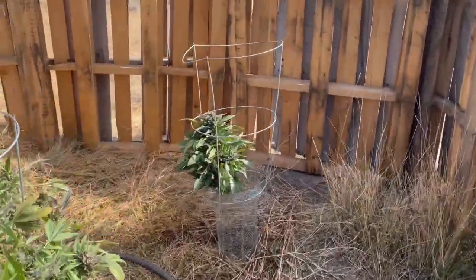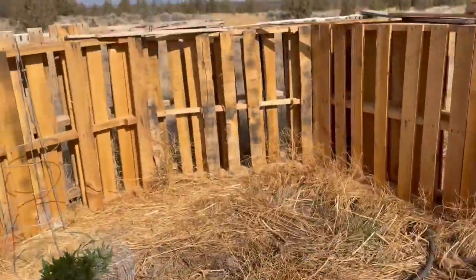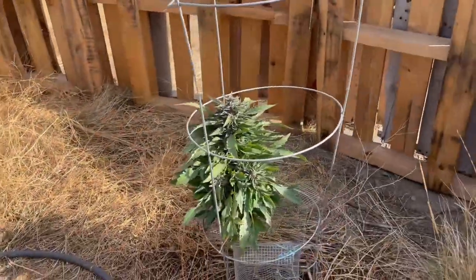And this one. Get out of my plant. Burglars.